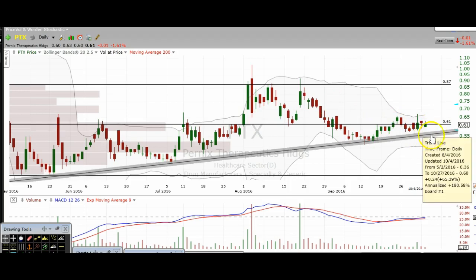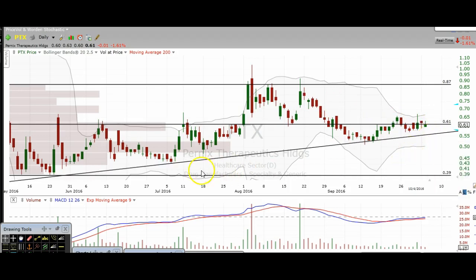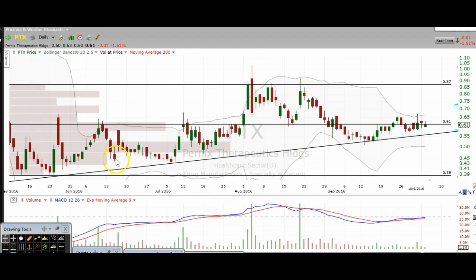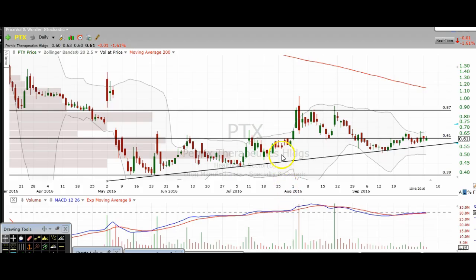If we break below the uptrend line, more than likely we're going to come down and at least test these lows right there at about 45 cents. You can see that this was a bounce zone right there and right there. So that's what you want to look for on PTX. Next, let's take a look at IAG. That's the next chart request.